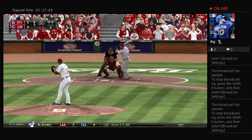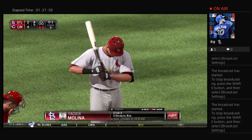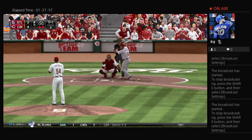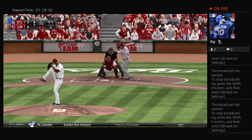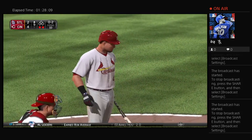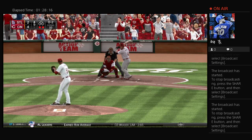Here's the catcher, Yadier Molina, as he takes a called strike on the black, it's 0-1. The winning pitcher in this one would be Jeff Francis, barring any late turn of events here. Come on now, it's okay right here. Now here's the pitch. And there's a swing and a miss on a good pitch. And now the Redbirds are down to their final strike. He's really going to have to fight now. You've got to take a little bit out of your swing and find a way to put this ball in play. The 0-2 to Molina.